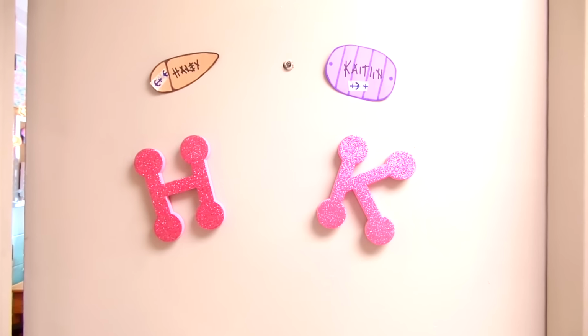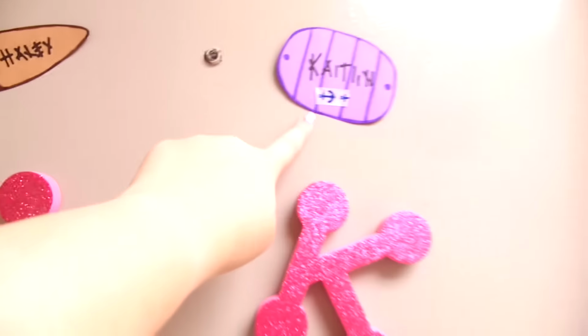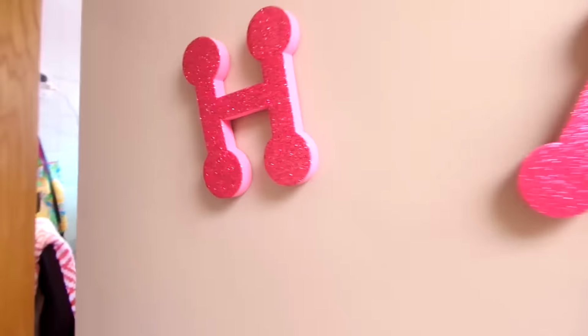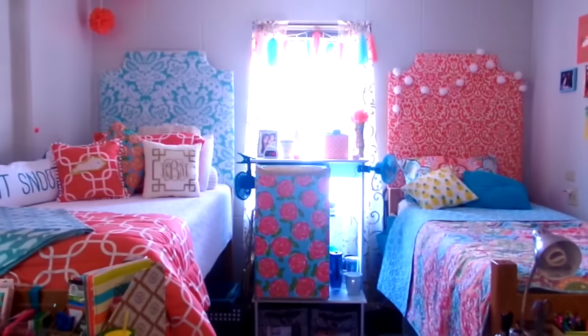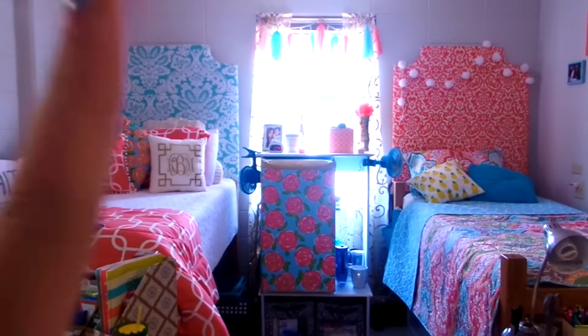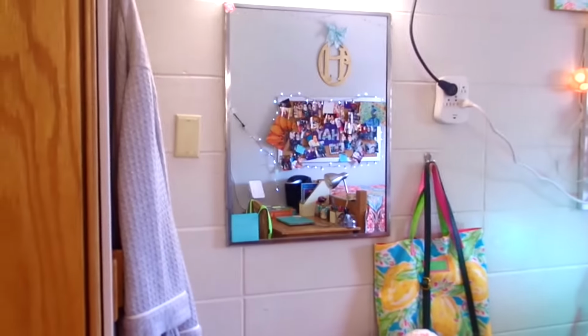Okay guys, so this is the outside of our door. These are our name tags. I just put some washi over the room number just for privacy reasons. So as you go into the room, I'm trying to be kind of quiet because there's people on my floor. This is what you see when you walk in. This is my side, and this is my roommate Haley's side. And so I'm just going to do a little overview really quick.